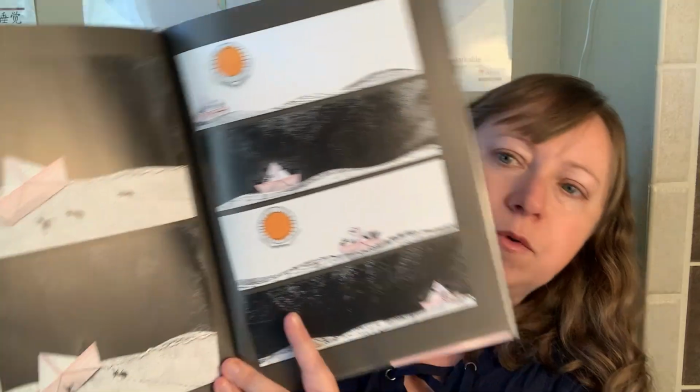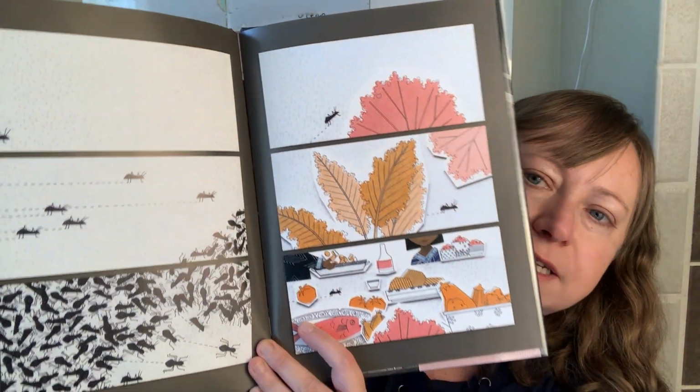So I don't see any words in this one. So this is a wordless book. All right, so next I have a pile more of the chapter book type, though I'm going to start out with something a little different here.